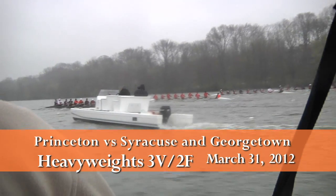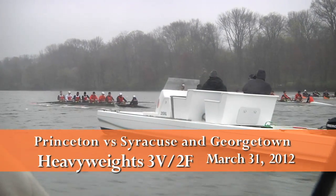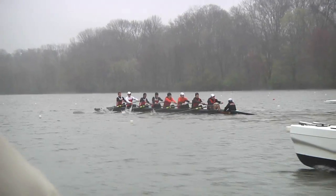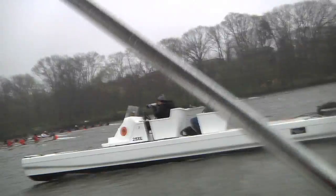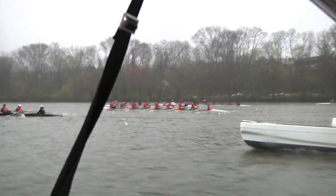Princeton. This is the 3V2F. Lane 1, we have Princeton. Lane 2, Syracuse. Lane 3, Princeton. Lane 4, Princeton. And lane 5, Georgetown. All boats are out clean. 250 meters.